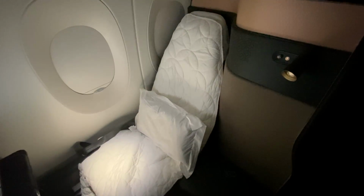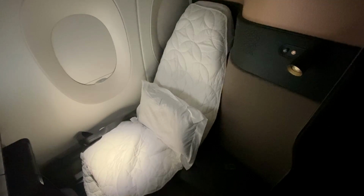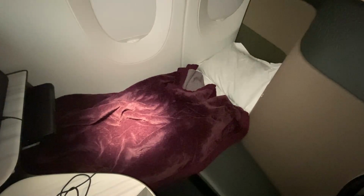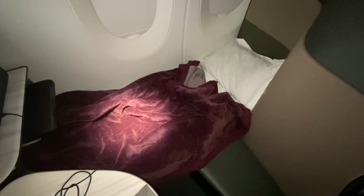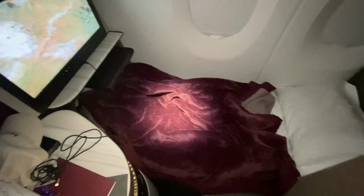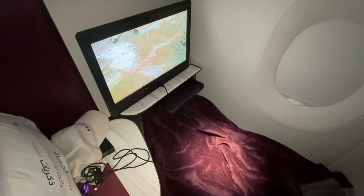Here is the seat padding for the bed conversion. This is one of the best I've seen in the air, though I had to do it myself. There was no noticeable turn down service. There was a velvety type blanket provided which was wrapped in a hygiene package. It was very comfortable and felt snug for the long flight. So this is my private cabin for the next 16 hours. Well worth the money for sure.